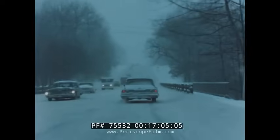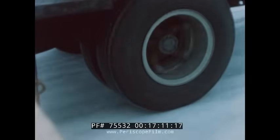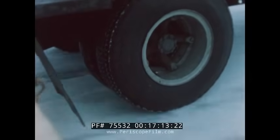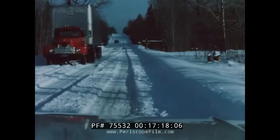Be alert to traffic conditions and stay away from situations that may develop into real problems. Fan the brakes. Remember, locked wheels skid. Drive as though your life depended on it. It does.